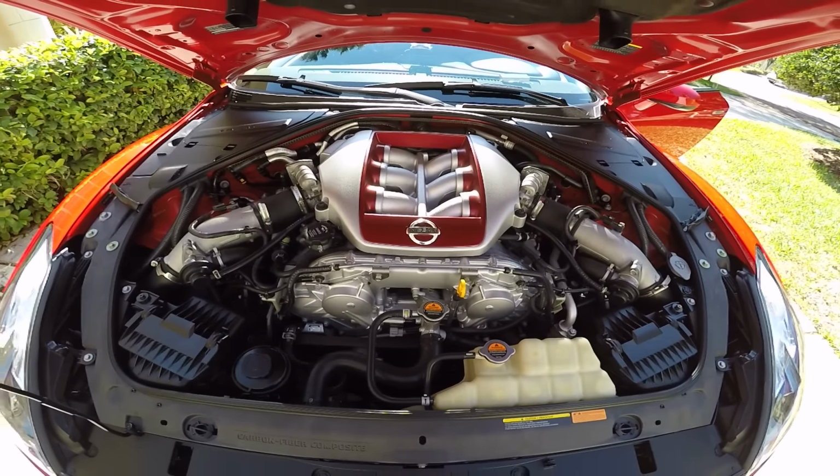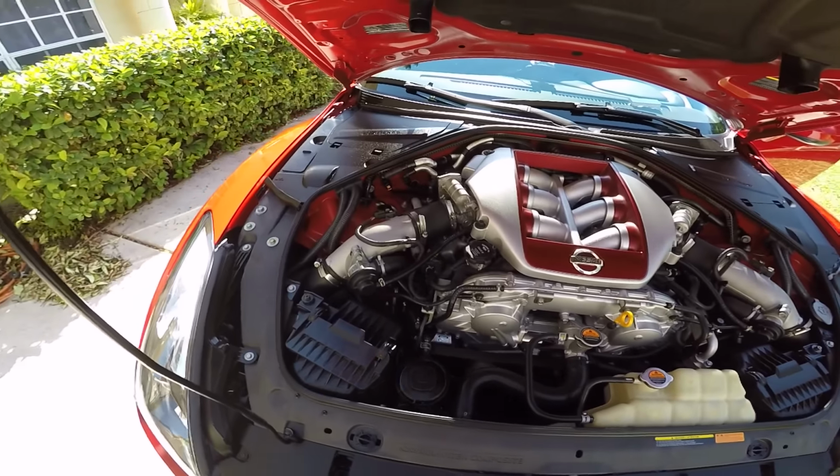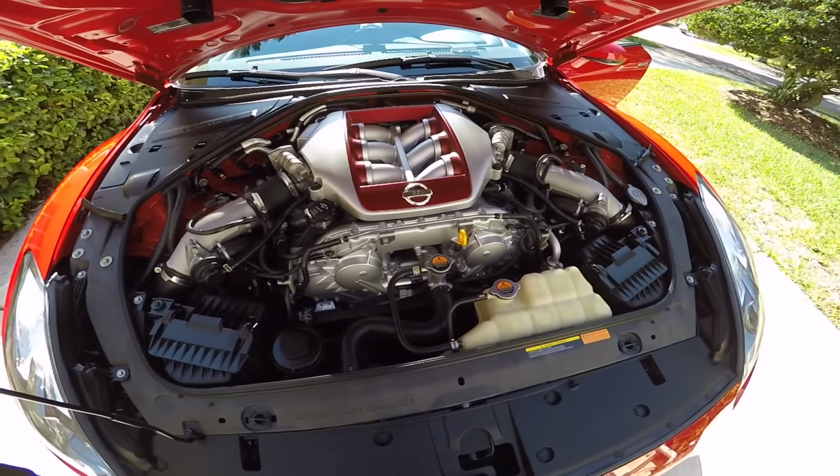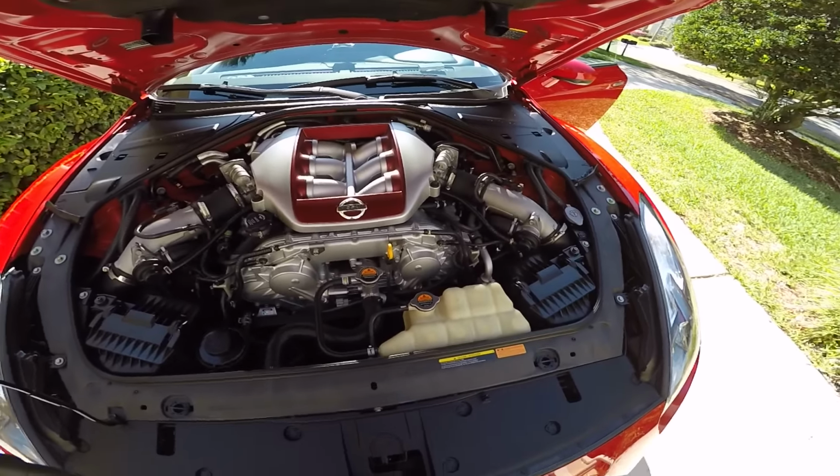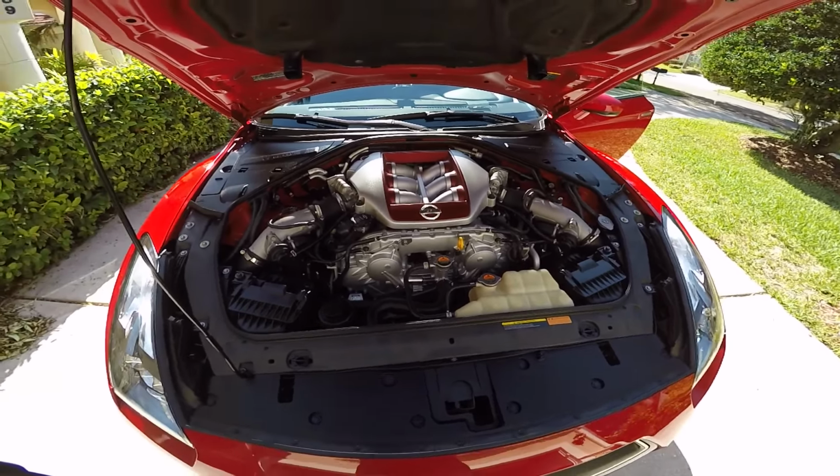I've already contacted our friends at DeLand Nissan, who's the head mechanic there and works on all the GTRs there, and works on all the Zs in the area for the custom Zs. And he said he'd take a look at it and change all the fluids and whatnot. So basically, that's where we're at right now.